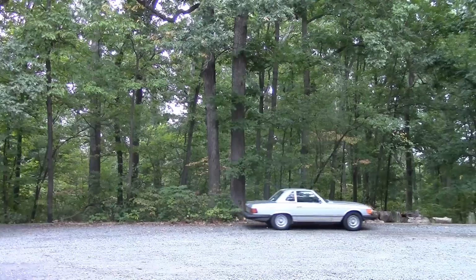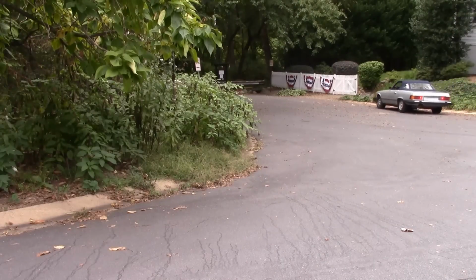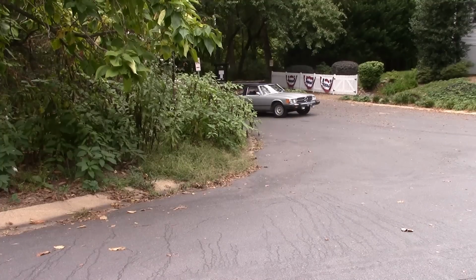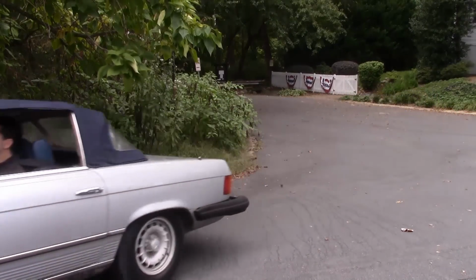But I love the versatility. You've got three different ways to go: topless or your choice of two different tops, and it's great all year round. Plus, if your rag top ever goes bad, you could just cover it up and use the hard top and not spend the money to get it fixed. I'm glad this one's in great shape though. It even has the original tool set and all the records from when it was new.